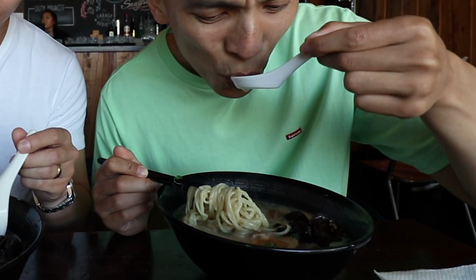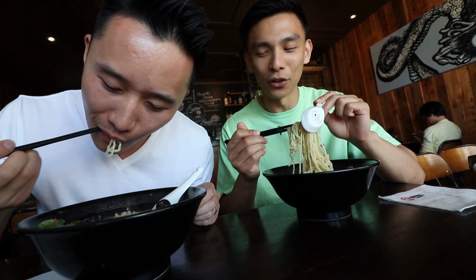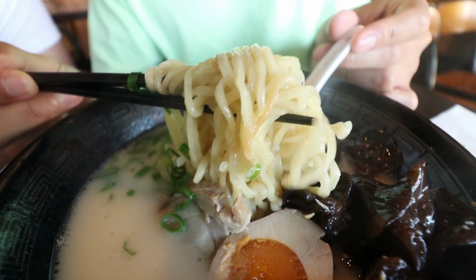That broth is super porky. Nice amount of salt in there too. Francis is going straight in for those noodles, I see. The curliness adds that extra little bit of chew to it. It's so good, man. I really love the texture.